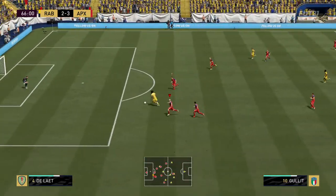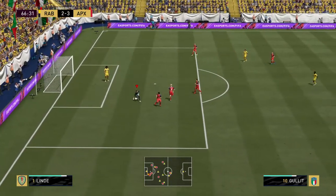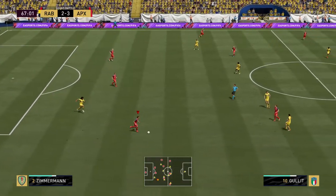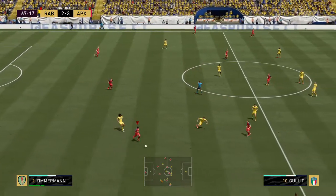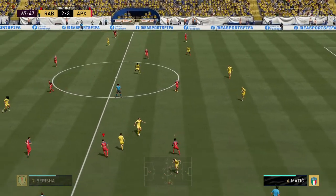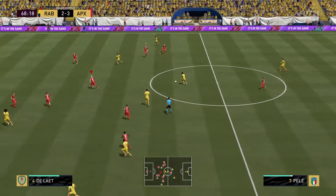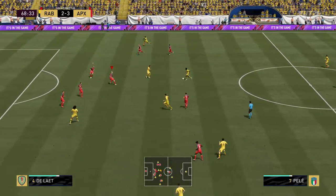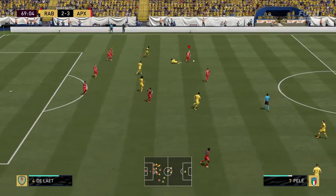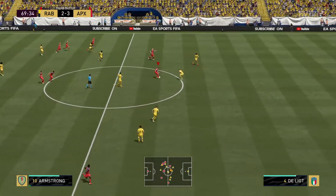In behind for him to chase. That is goalkeeping of the highest order and of the bravest order as well. Well, it's not all about tipping balls over the bar and round the post. It's about being brave and diving at players' feet. Unable to keep the ball that time. Pele. Possession one. Armstrong.